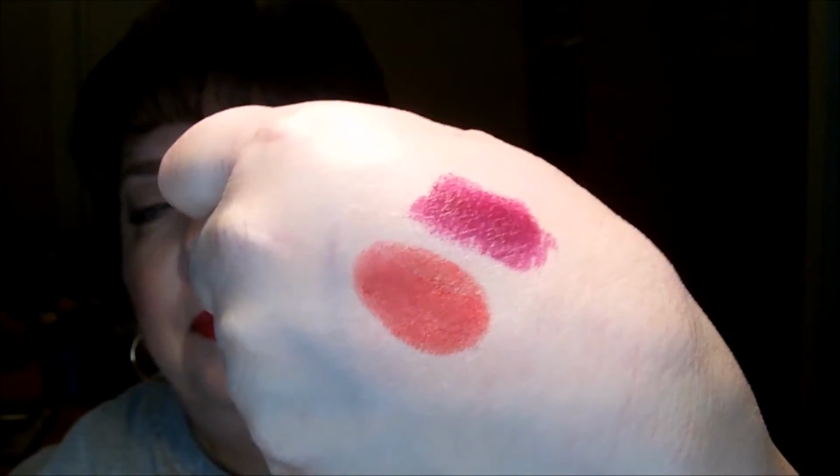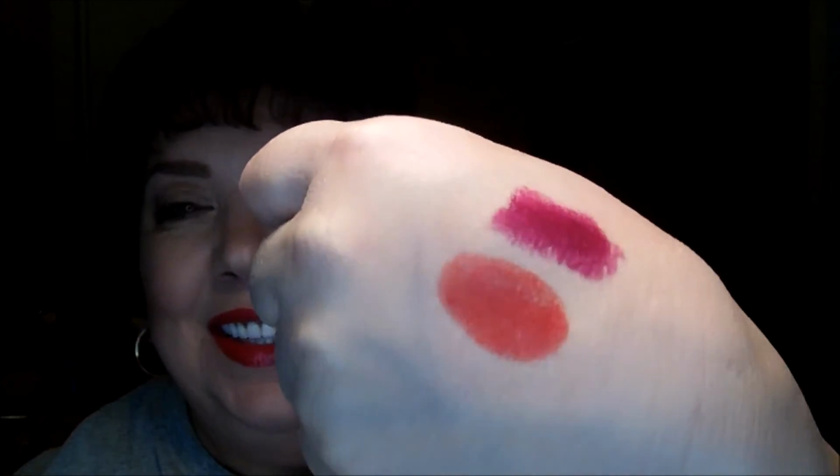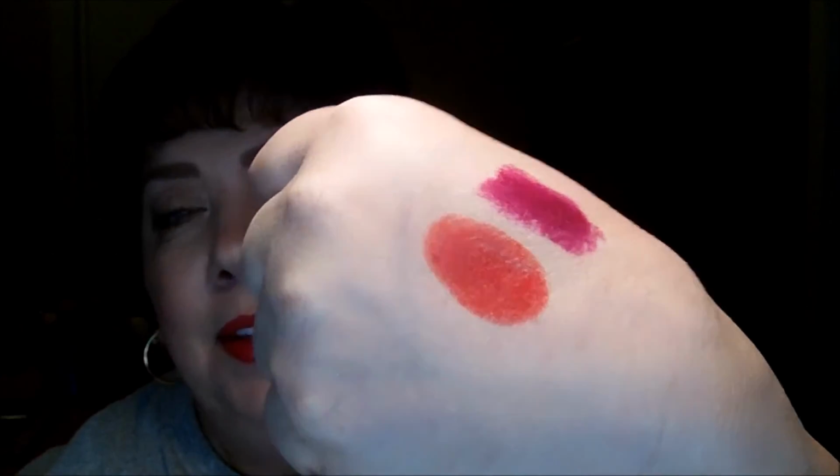And then this shade is African Nights, and it is more of a red, that's what it looks like in the tube. It's kind of a reddy red. Not really an orange red. It's not a blue red. It's not a pink red. It's just red. So that's my beauty favorites for the month of February.